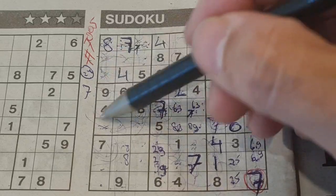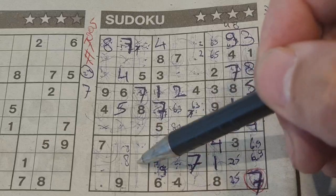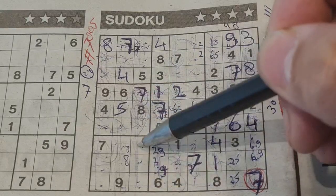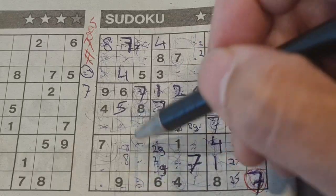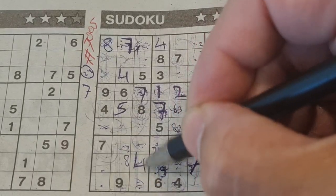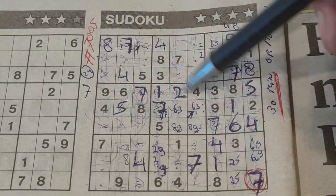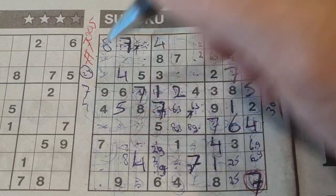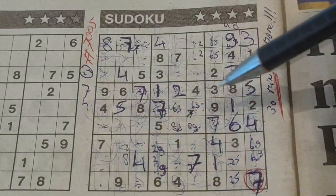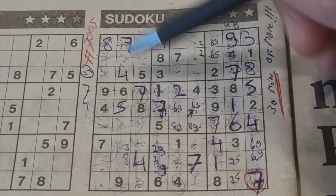Need a 4 here. Yes, 4 in the first column, 4 in the second column. So in the third column, the only three places left for the 4 should be here, here, or there. We see a 4 in this row, no 4 there. Here, 4 in the last row, no 4 there. The only place left for the 4 should be there. And all the 4s are used, I can see. Still, I cannot finish with the 8. Need to wait.